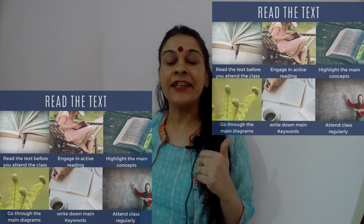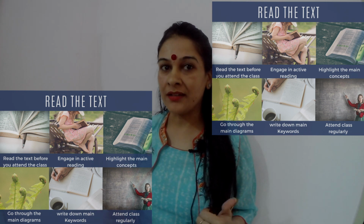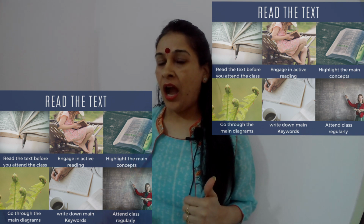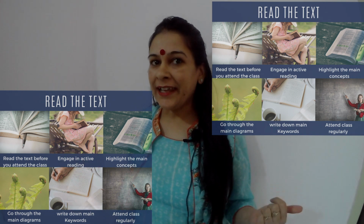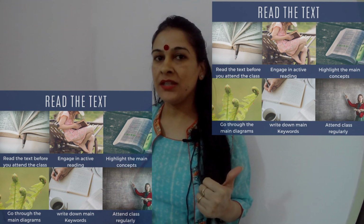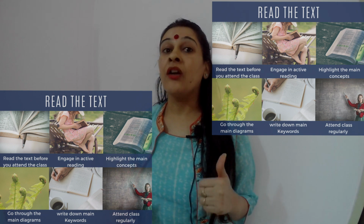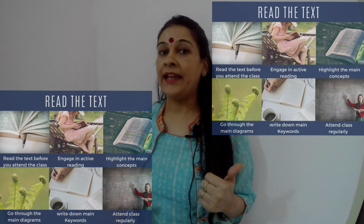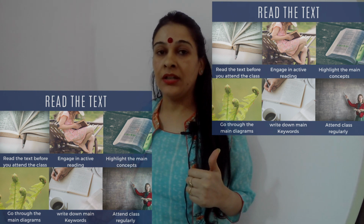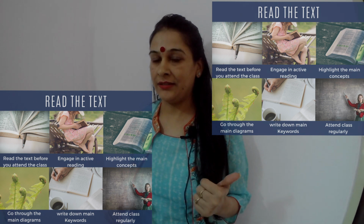Now the first important point is reading the text. Reading the text is extremely important, and always go to class well prepared. Now, how are you supposed to read the text? Always engage in active reading, which means read aloud when you are reading your textbook, and then again repeat aloud the main concepts which you have already read.